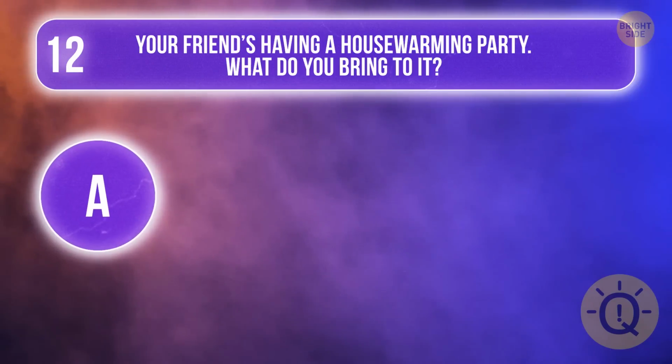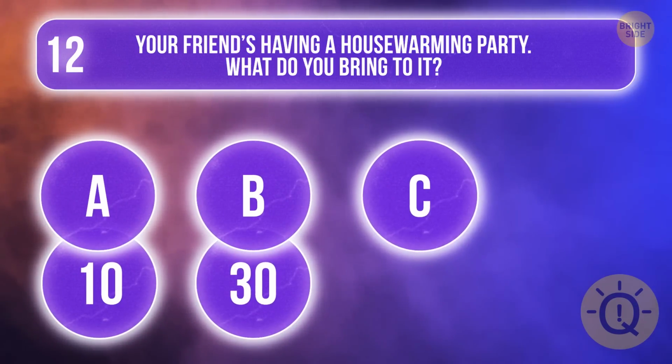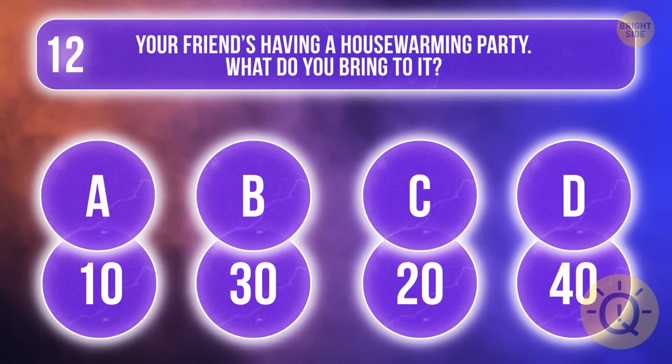In case you chose option A, give yourself 10 points. B adds 30 points to your score. C is worth 20, and D is a 40-point option.